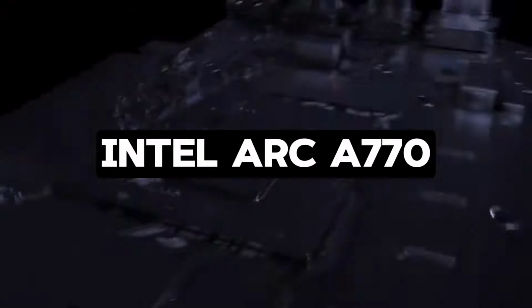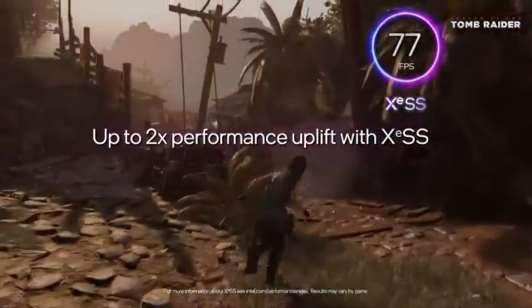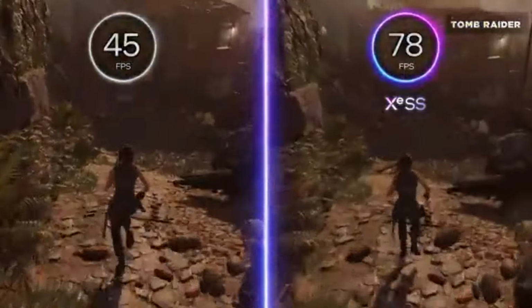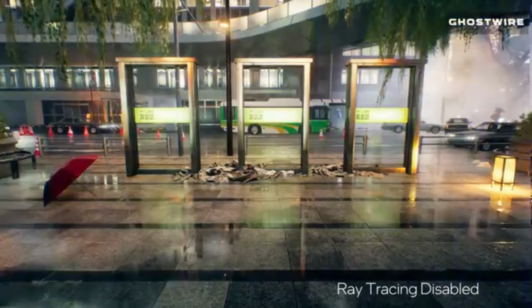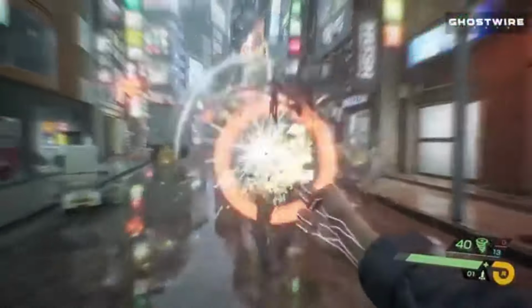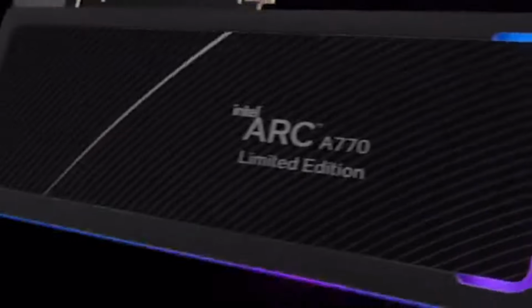In 2024, the Intel Arc A770 emerges as the top 1440p gaming GPU option. The Intel Arc A770 provides an excellent gaming experience at this resolution, thanks to its amazing performance and innovative features. With its tremendous graphics capabilities and cutting-edge technology, it's the best GPU for 1440p gaming in 2024.